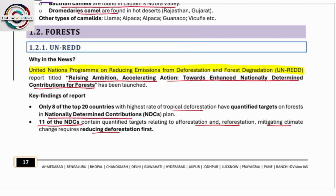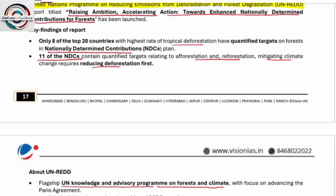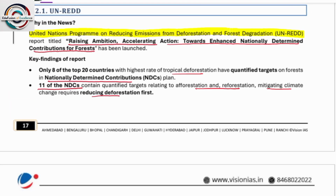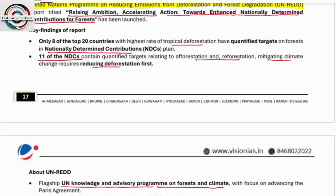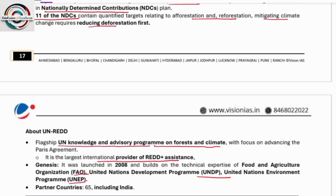United Nations Programme on Reducing Emissions from Deforestation and Forest Degradation. This is REDD. Raising Ambition: Exciting Actions Towards Enhanced Nationally Determined Contributions on forests has been released. Key finding of the report: only 8 of the top 20 countries with the highest tropical forest loss have quantified targets. These are some nationally determined contributions. So the UN measures whether the country has achieved the said target by themselves. 11 of the NDC quantified targets reflect deforestation and forest degradation mitigation.